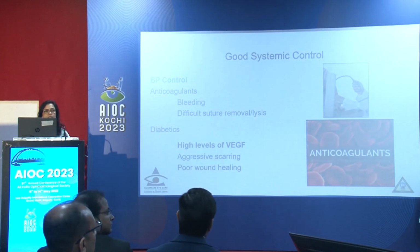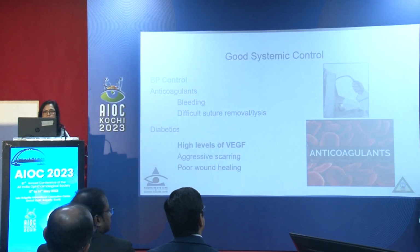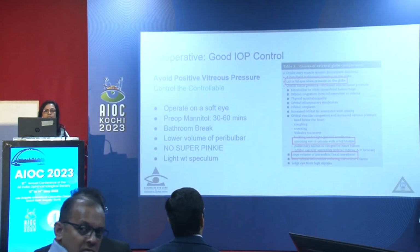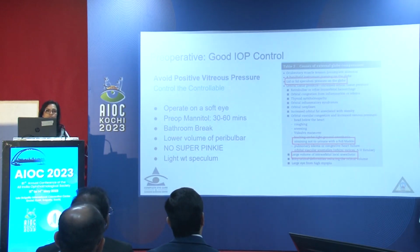Now, again, diabetics we know have very high levels of VEGF, and they have aggressive scarring. So it's a good idea to use anti-mitotic agents in these particular patients and be prepared for what you are going to expect. Now, once you've planned the surgery, before surgery, it's a good idea to have good intraocular pressure control. So always control the controllables.